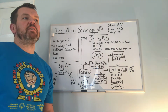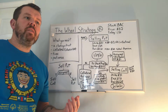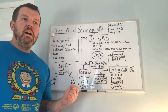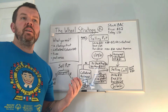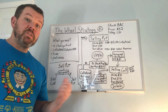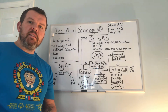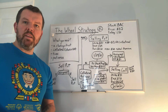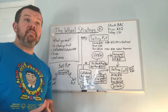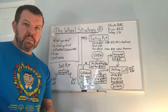As with investing in general, of course, patience is huge. When you get involved with options, selling puts, selling calls, you tend to look at your phone or your computer a lot, and you'll see your stock goes up and down, and you may or may not feel comfortable with that. So you have to be willing and patient to understand, okay, regardless of what happens, I'm okay with it. And we'll get into that too.